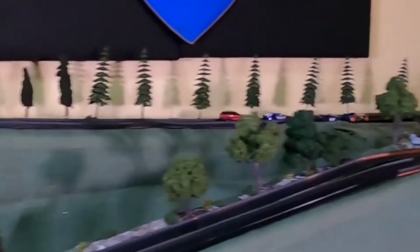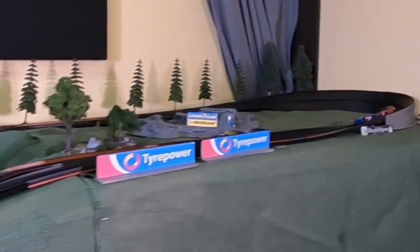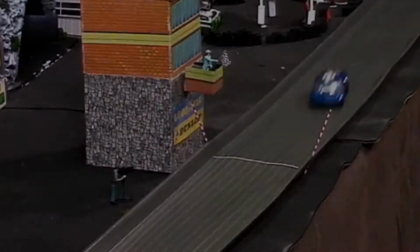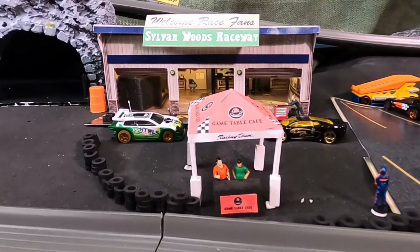Let's go to the top of the hill for heat number 2, and it is Stella on the pole. Everybody got a good jump. Stella is getting a great push by Steve number 1. They are by far blowing the competition away. Stella way loose. We're going to have to go back and look at that. Who's going to win this? It is Stella followed by Steve 1.